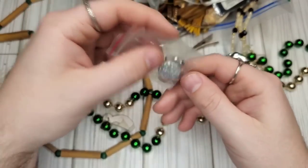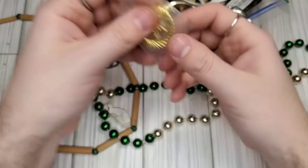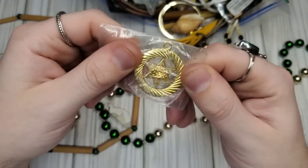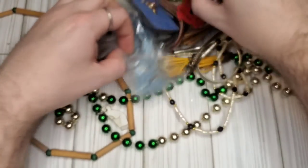All right, we have broken beads. Put that over there. Send that to my friend as well. All right, we have a vintage pendant. No markings. Has a little bit of wear on that. All right, so far, not so good.